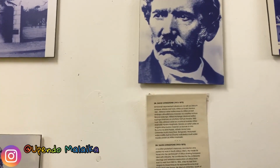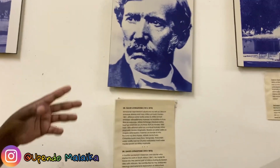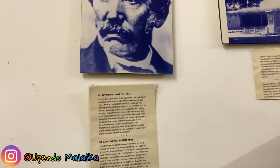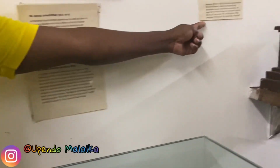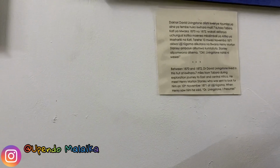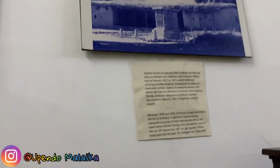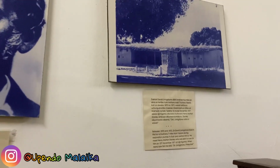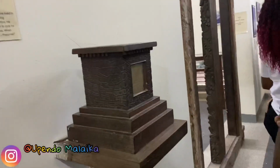After Henry Morton Stanley and Dr. David Livingstone met at Ujiji, Kigoma in 1871, Henry Morton Stanley said the statement shown here below when he saw him: Dr. Livingstone, I presume, meaning I believe you are the one whom I was looking for. And they put up that symbol to show that they had met in Tanganyika.